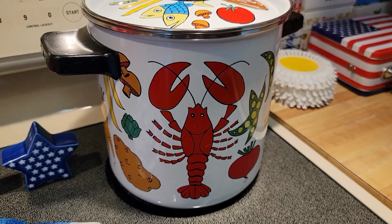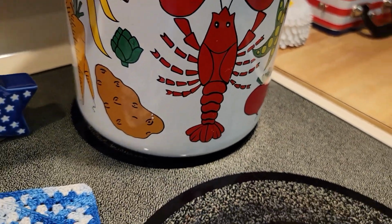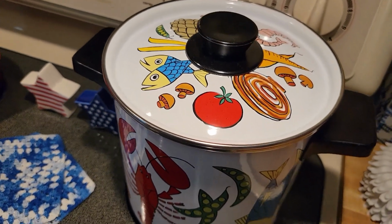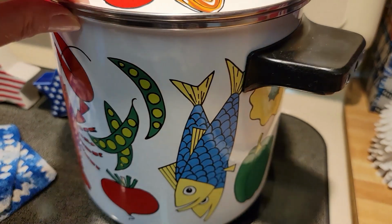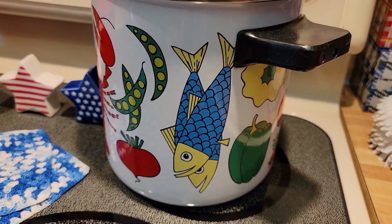I just love that crazy lobster, mushrooms, potatoes, carrots, celery, and I love these fish. Wait till you see the fish. Beans, tomatoes. Look at these fish. Aren't they cute? Oh, that was so fun.